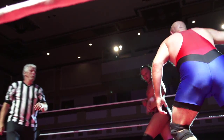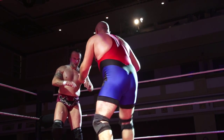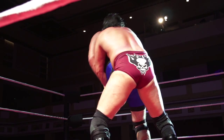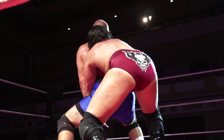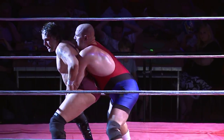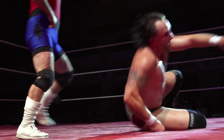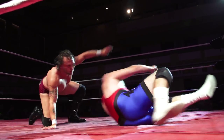Paul Malen clapping his hands together and a huge spray of sweat coming from his hands. It must be warm work out there. And James Mason will wriggle his way out of this. And there we go. Nice reversal. Oh, and a takedown. 1, 2. 2 count. And just a steady 2 count. There we go.